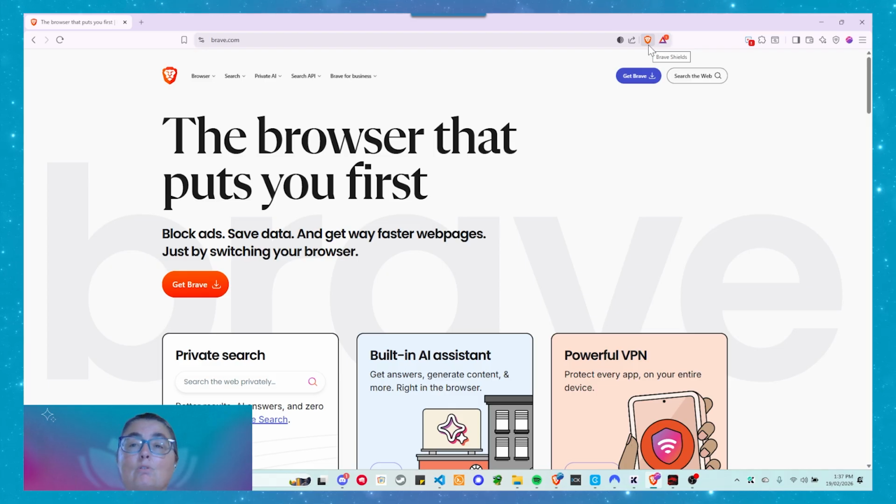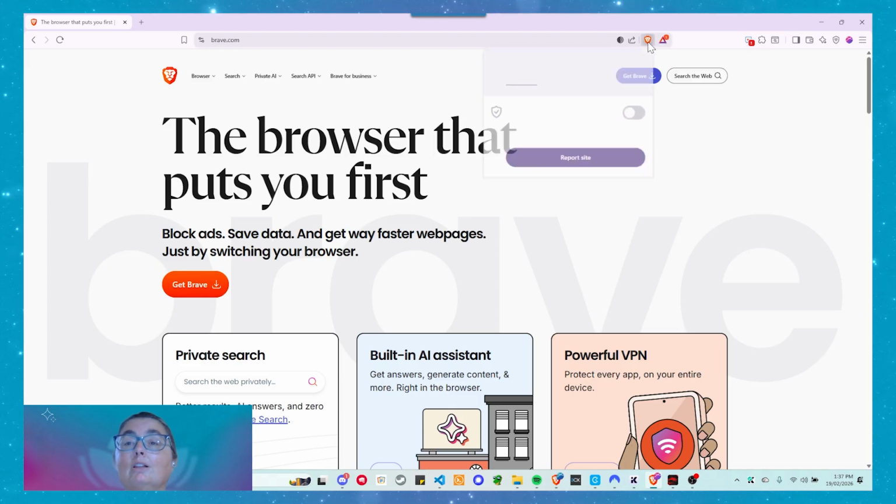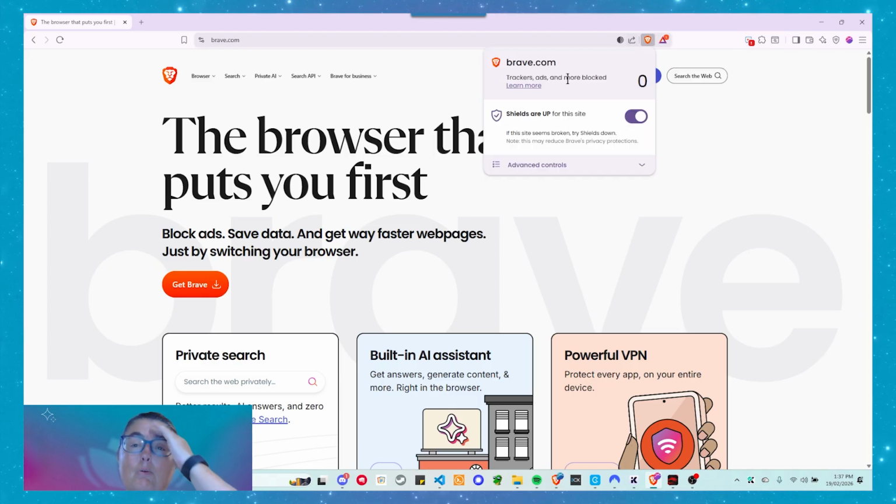This is where all the magic happens. If you click on that, what you'll see is that it tells you that Brave has blocked trackers, ads, and more. Well, we haven't been to brave.com much, so we haven't had anything blocked. I wouldn't expect them trying to do much tracking with us either, to be honest. But you can see how many trackers, ads, and such have been blocked here. You can also see that shields are up.